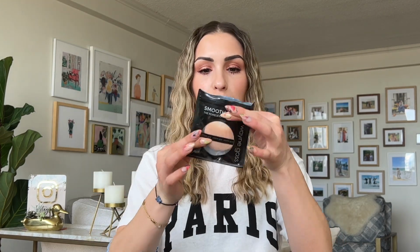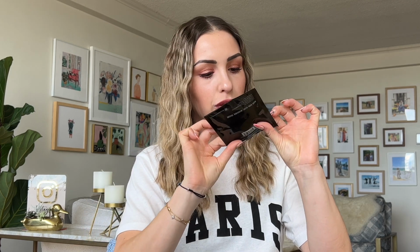I don't think I will apply this any other way, but that is a little bit of a con because I like to use my brushes and I like a foundation that I can apply in different ways. The puff is great. I just think it's maybe a little bit overpriced. It retails for $10, and I think I would have liked to see it at more about $6, $7. It's very substantial.